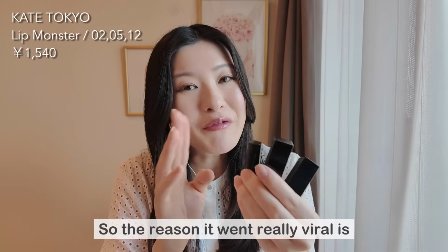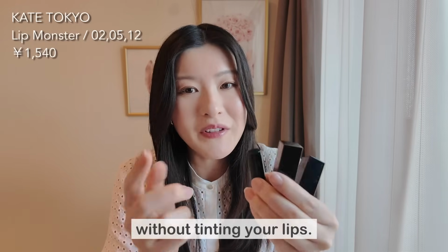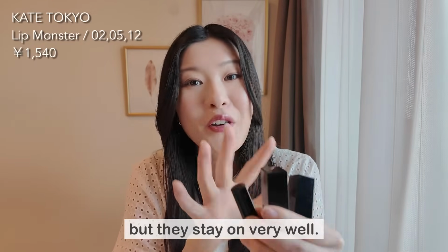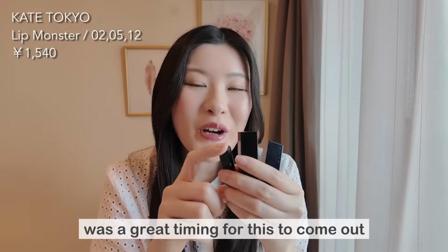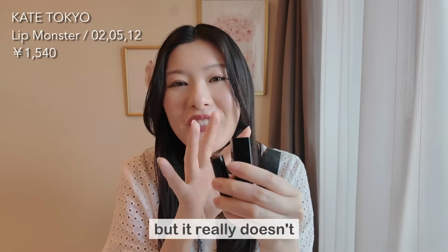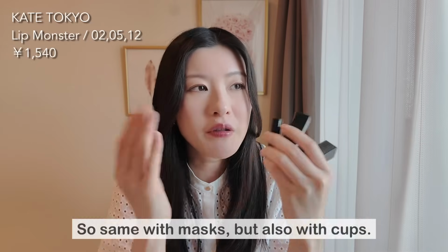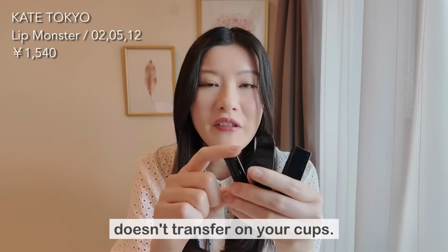So the reason it went really viral is because it stays on very well without tinting your lips. So these are not lip tints, but they stay on very well. Back then when we all had to wear a mask was a great timing for this to come out because it was, like we say, mask proof, but it really doesn't transfer on your masks. So same with masks, but also with cups. When you drink something, it really doesn't transfer on your cups.